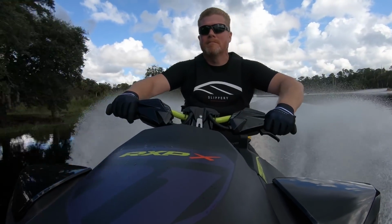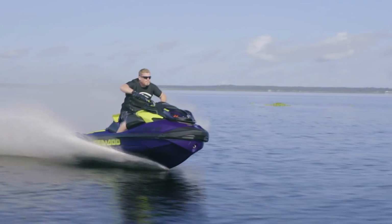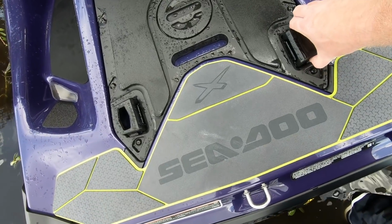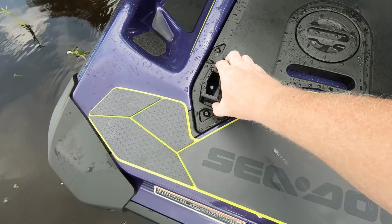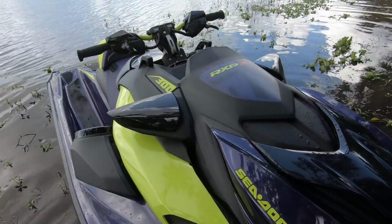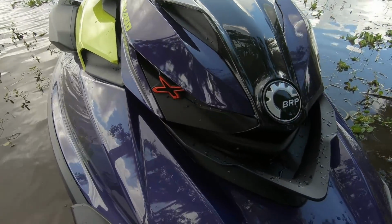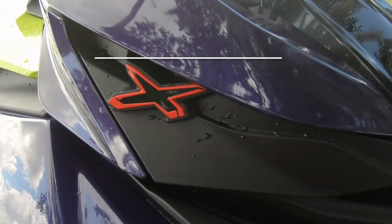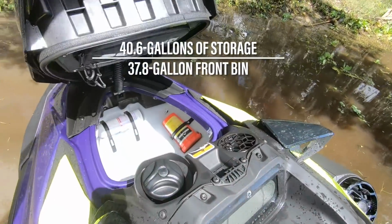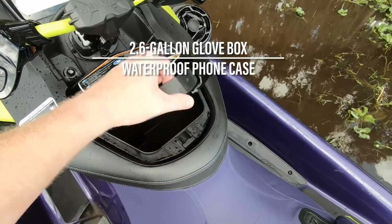What might surprise some of you is how much of the redesigned 2021 RXP-X 300 shares with the GTI. Both share the same acrylic molded CM Tech fiberglass deck, the versatile link accessory and engine access panel, and even the same hood. So why is this a good thing? Easy. It gives the Sea-Doo the brand's best overall storage, even more than the big RXT-X or GTX. 40.6 gallons of space split up between a 30.7 gallon front bin and a sizable 2.5 gallon glove box.